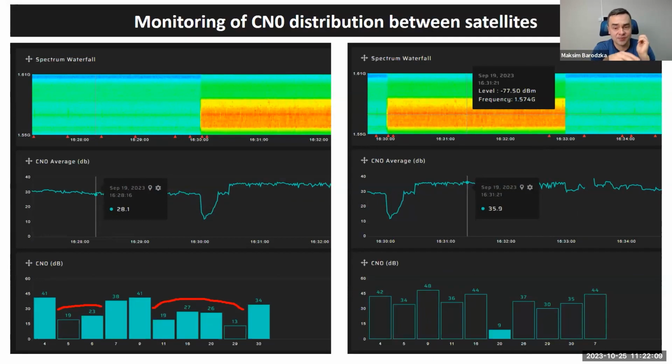Here's the same episode. It's a good idea to monitor the distribution of signal-to-noise ratio for each satellite. On the left, we see a situation before spoofing for this particular timestamp, and on the right, during spoofing. And we see that before spoofing, most of the satellites had a signal-to-noise ratio below average. During the spoofing, the distribution changed. So it's just another idea of what to monitor to detect anomaly or spoofing.